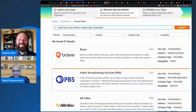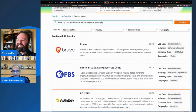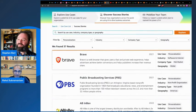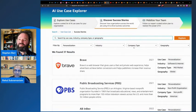Working through all those notebooks and those experiments and figuring out what is the right model for you, that's all extremely painful work. So the fact that you can actually leverage other people's use cases, other people's work and services from AWS is a big win for sure.